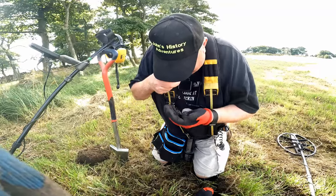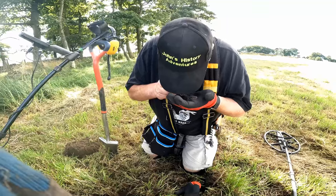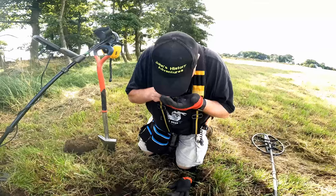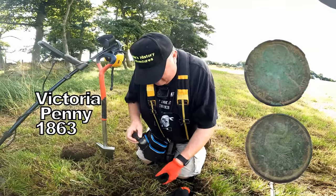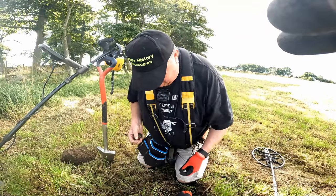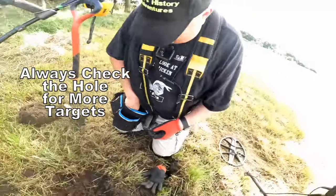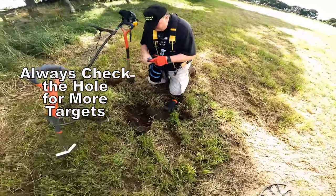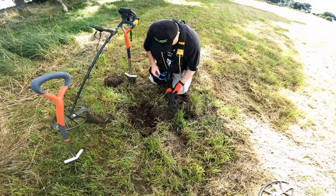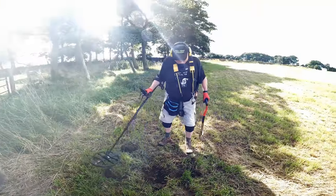What date? Must be on the other side. Oh yeah, clear date. 1860-something. Okay, young Victoria penny. Very good, carry on the good work. I want to check my hole first. Is there anything else? And we're right near the gate. Yeah, well, that's what they've come through. At least I found a coin. Yeah, we are clear. Okay, well done.